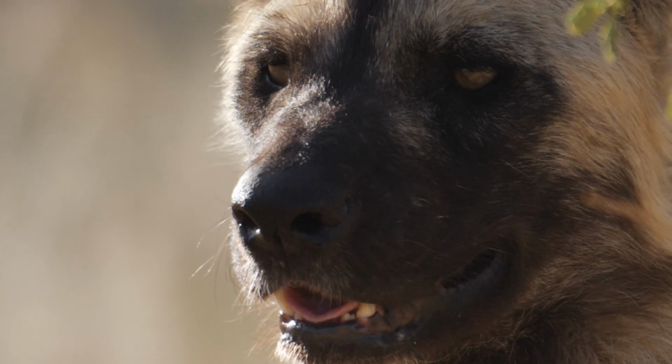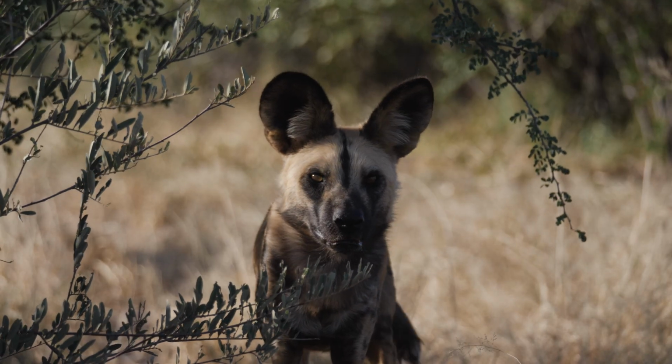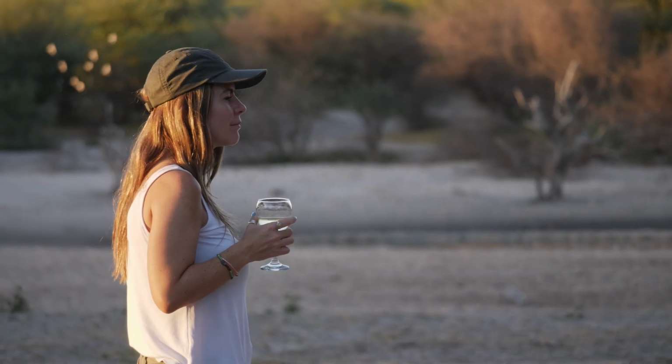Being on foot with Africa's second most endangered carnivore, the wild dogs. It was surreal. It was just the absolute highlight of this trip.